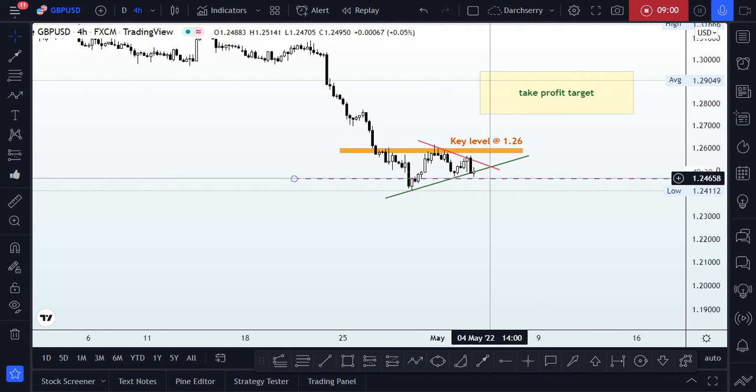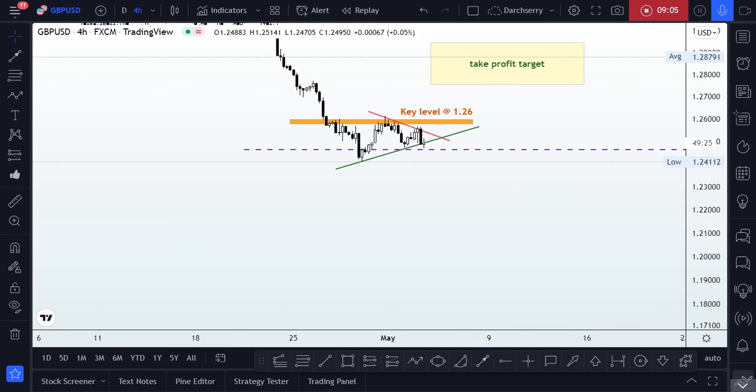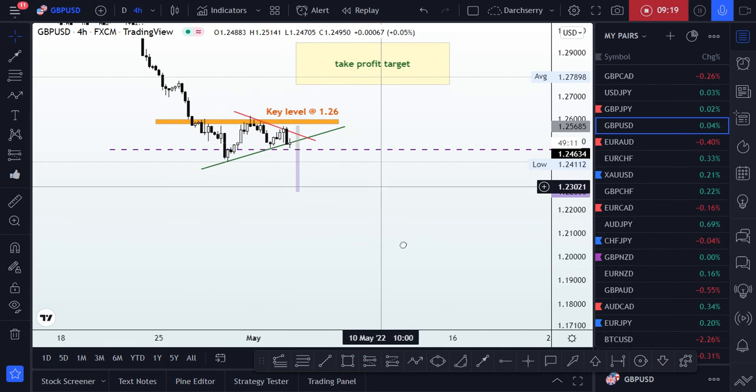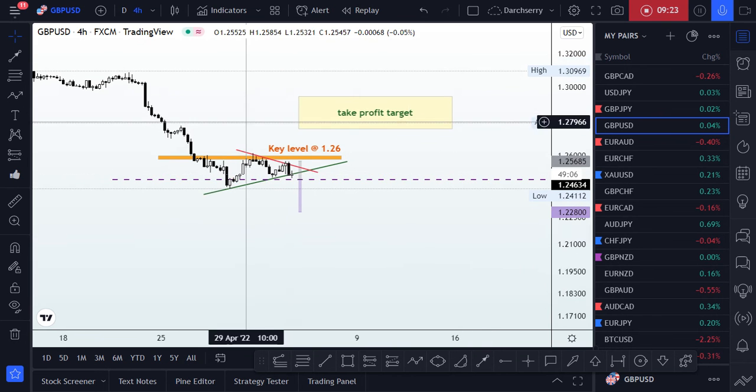So at this point, I would share what my expectations are for bearish momentum, because that is most visible right now, considering the long-term bearish momentum on this pair. I have a short position in the form of this, where, hold on a second, where I'm looking at a take profit target at 1.228. And why is that so?